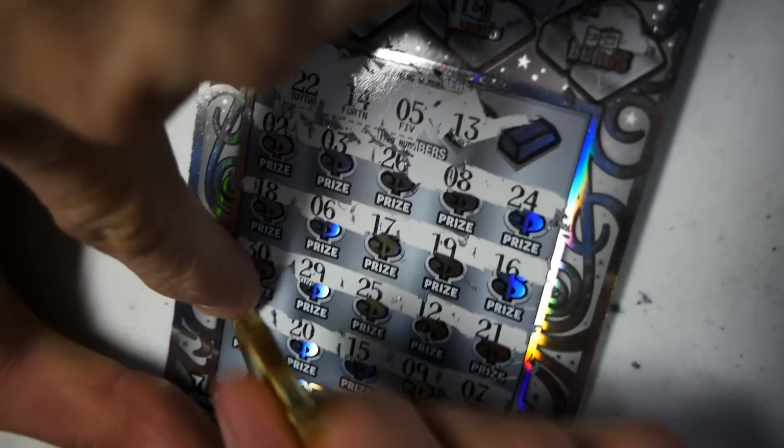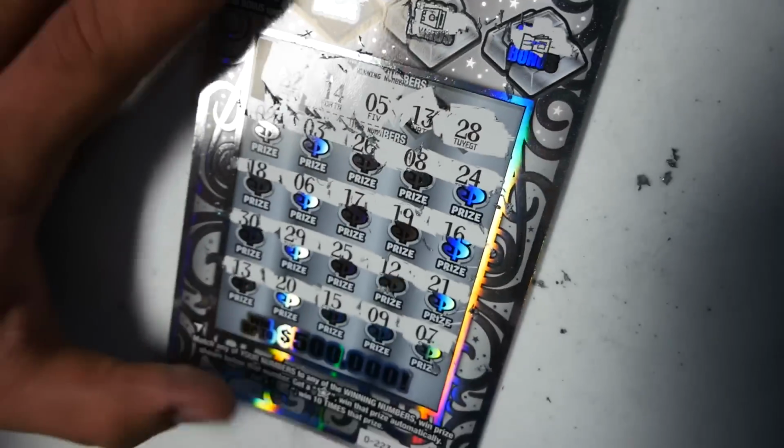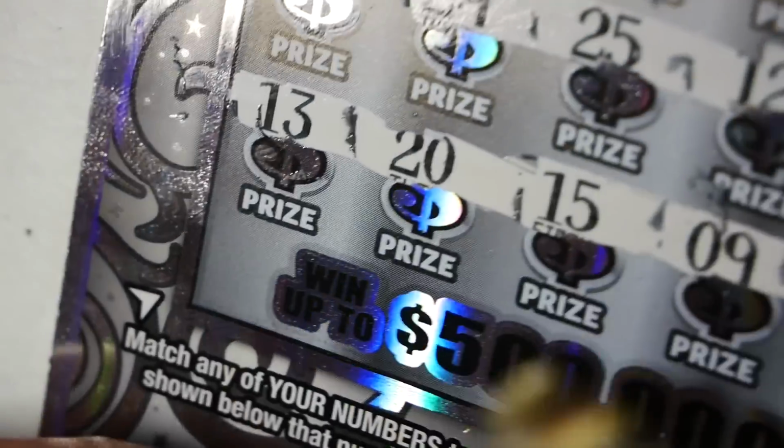5. No 5. 13. Yep. 13. Oh, nice. I totally missed it. Awesome. 13. Cool. There you go. 28. He saw it upside down, too. Okay, we have a match of 13. Good for me. All right. There's one prize left for 500,000. This could be it. What if this is it?